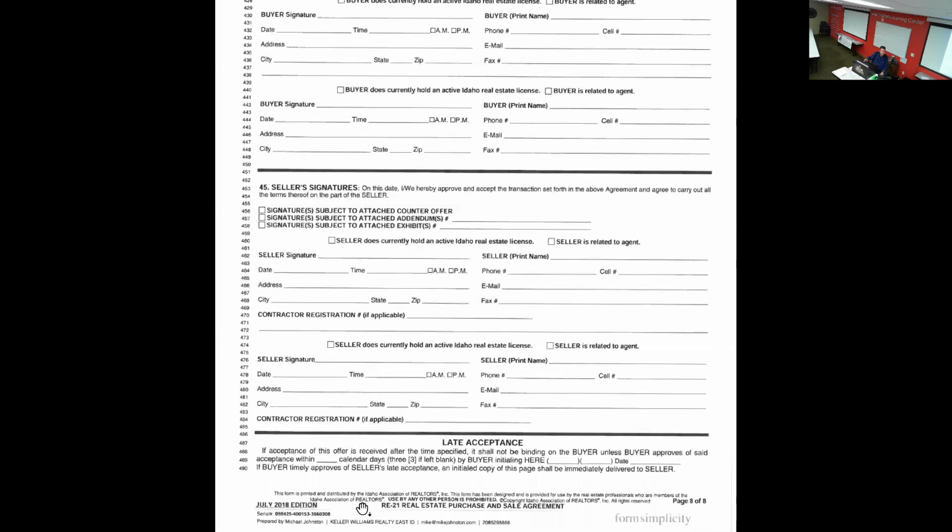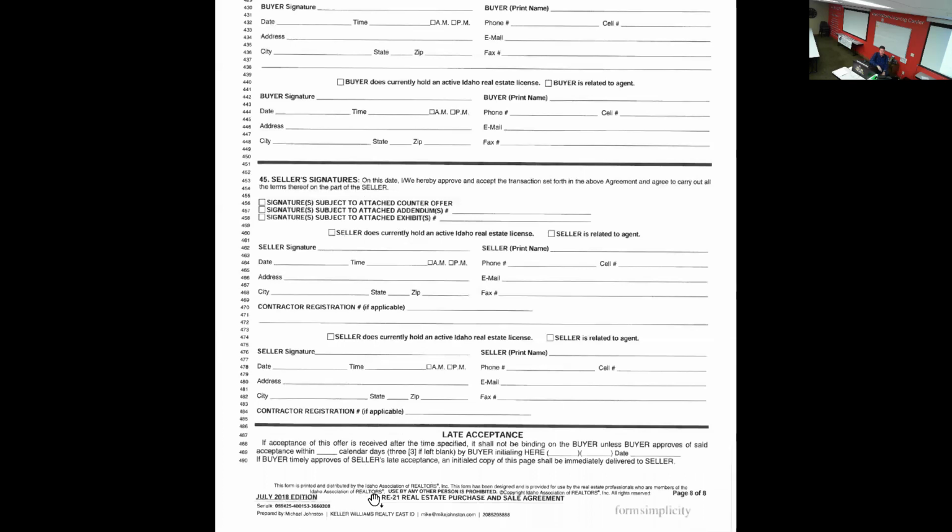Here at the very bottom of the form, it says late acceptance. So the buyers would default to 3 calendar days, and the buyers would initial the date. If, however, they don't accept this and they do a counteroffer, we would use the counteroffer for the date and time and new time, and they have to respond. Any questions on the RE21?